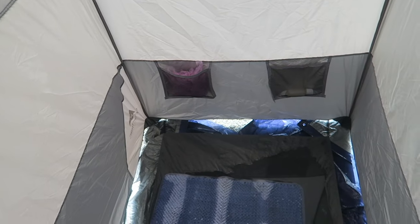Do I feel like it's a good shower? No. But it's good enough to wash, I would say that. And it's convenient, and clean. So that is a shower tent, but this has been a really, really good life. This was a great investment. I'm glad I did.